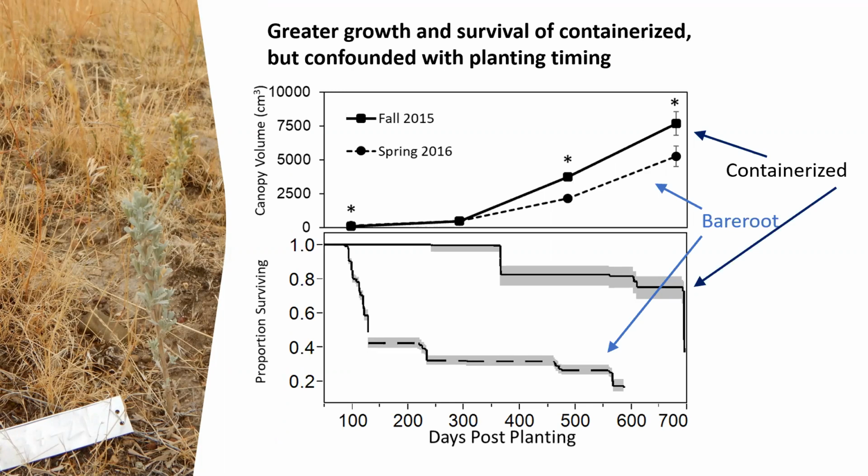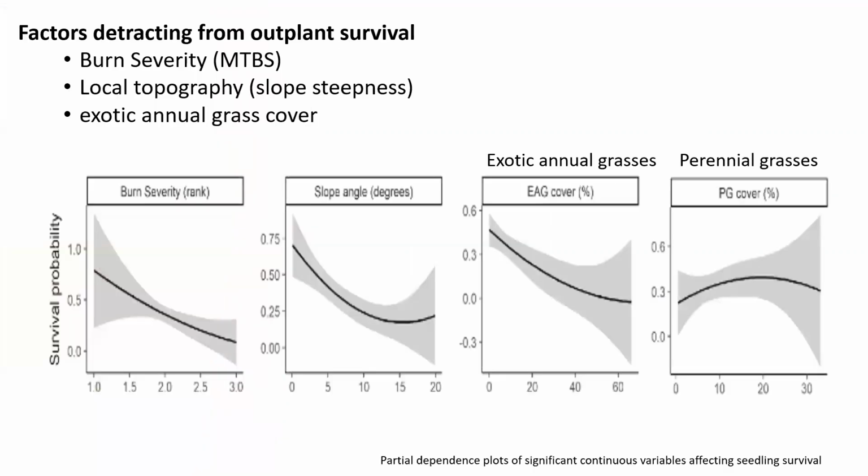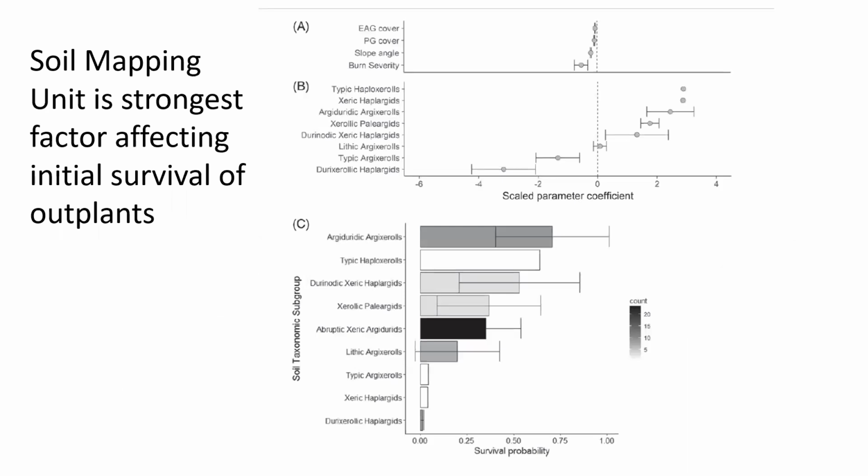Containerized plants, unsurprisingly, had much greater size and survivorship than the bare roots, okay? And the factors affecting outplant survival, there was actually pretty good outplant survival, but less so in areas that had really high burn severity, steep slopes, lots of annual grasses, and also too little or too much perennial grasses. We oftentimes think of sagebrush recovery as having a monotonic relationship to grasses. Well, when you do lots of sampling, like we do in my shop, it's curvilinear, at least initially. This is initial survival. Later, things change. So as the plants get older, the factors that are affecting success differ.